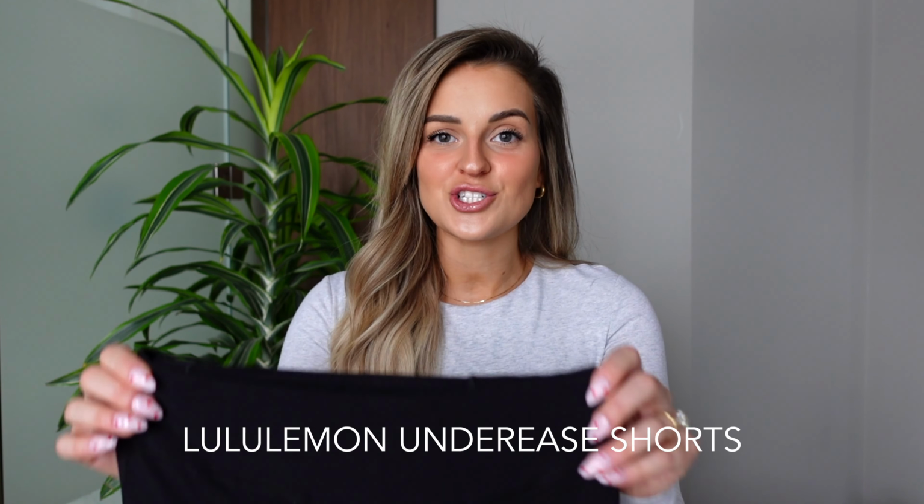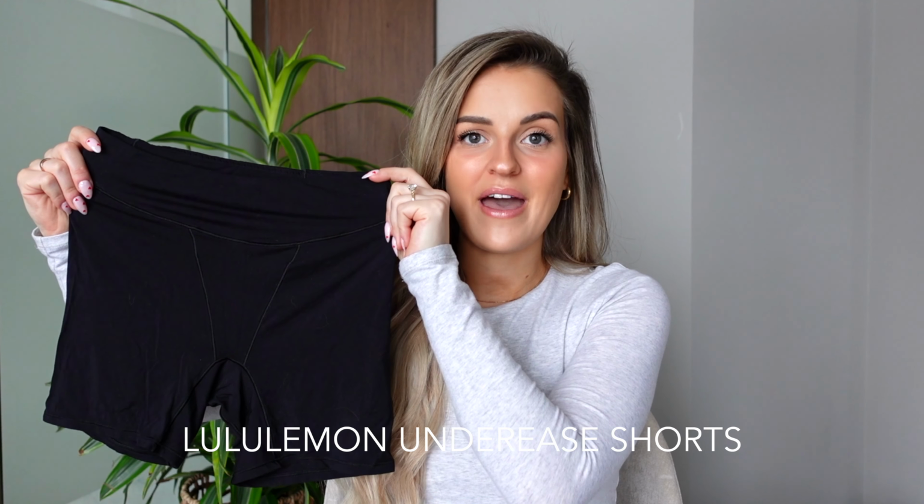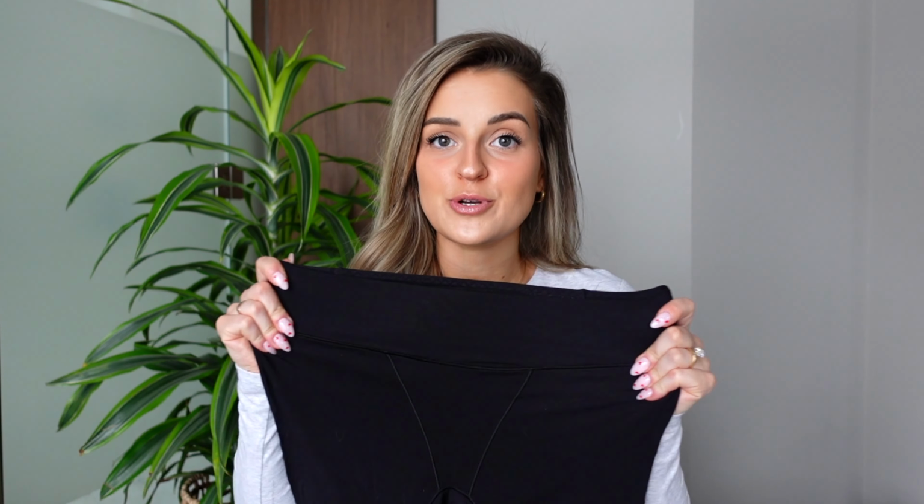But when it comes to sleeping, I wear an oversized tee, and these shorts are from Lululemon. I love them. I sleep in them every single night. I loved them when I wasn't pregnant too, but when I'm pregnant, they are one of the only things that fit comfortably on my belly and my body, so they're the best for sleeping. So these are the Underease. They're a little bit of an investment, but if you get them in a 2-pack, it makes it a little bit better. I find them to be really breathable, super, super stretchy.